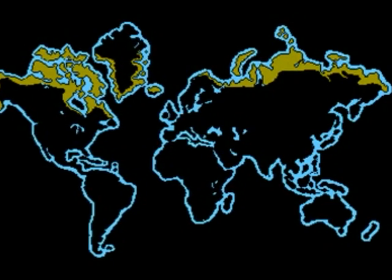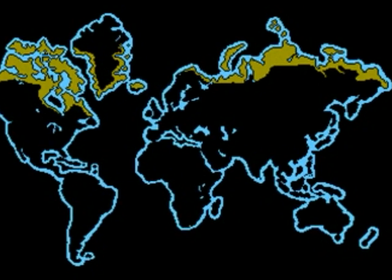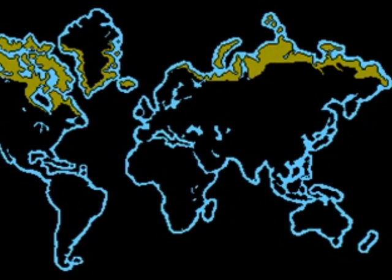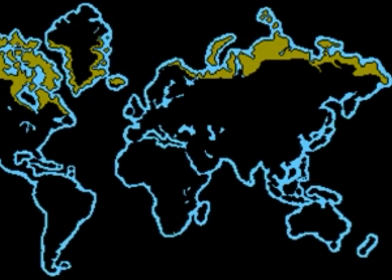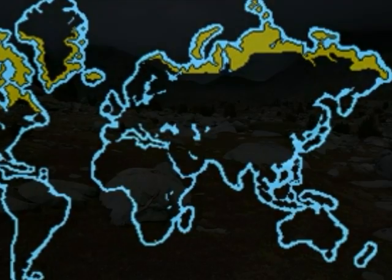And here we are at the tundra. Tundras are found in northern Canada and Siberia, as well as Greenland and Antarctica. The tundra is a very cold biome with an average temperature of negative 15 degrees Fahrenheit, but the temperature can drop to as low as negative 90 degrees Fahrenheit.